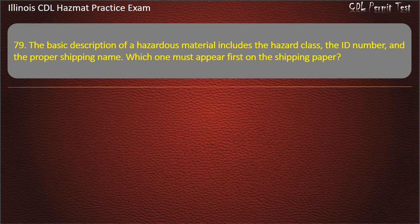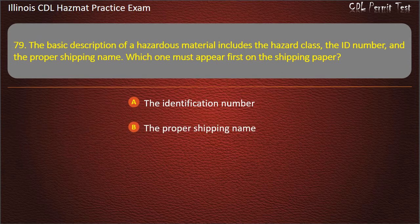Question 79. The basic description of a hazardous material includes the hazard class, the ID number, and the proper shipping name. Which one must appear first on the shipping paper? The identification number. The proper shipping name. The hazard class. Answer. The proper shipping name.